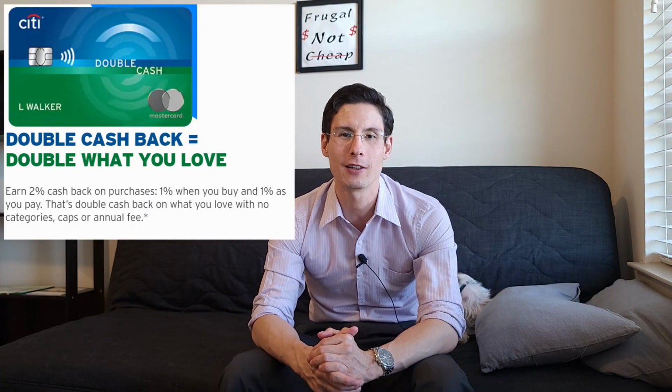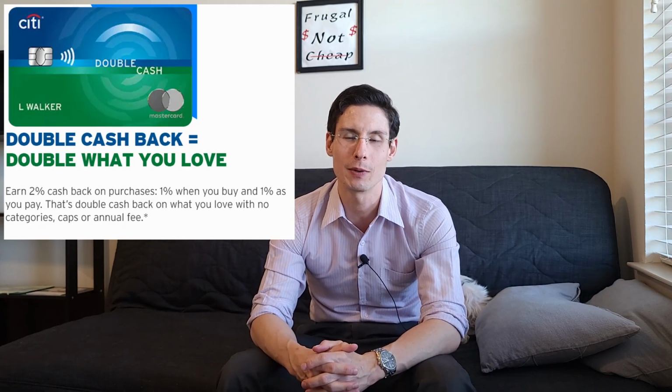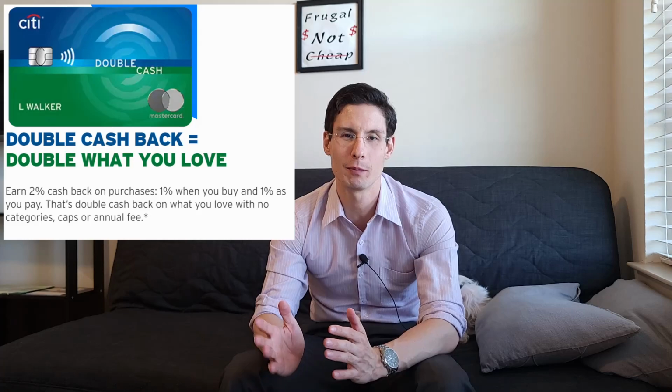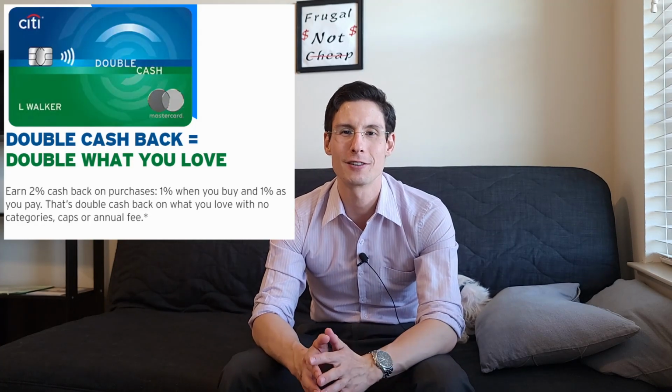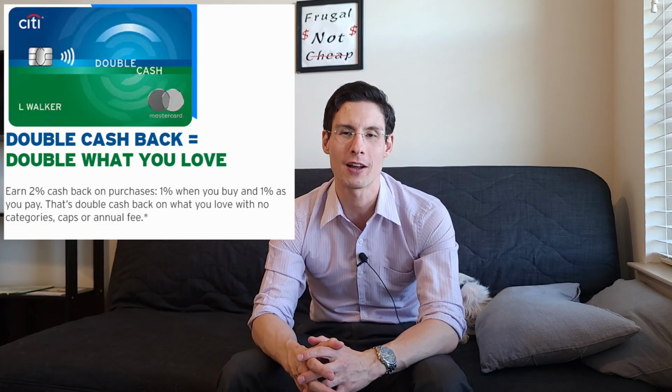So I would probably get the Citi Double Cash card, and in fact, I do have the Double Cash card myself. Now, why is it called the Double Cash card? It's because you get 1% back at the time of purchase, and then 1% when you pay it off. So for those of us that are, again, not carrying a balance, it's effectively 2% back on every purchase, every cycle. And so if you're going to have just one category, then this would be the one.